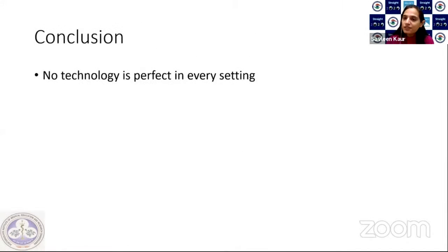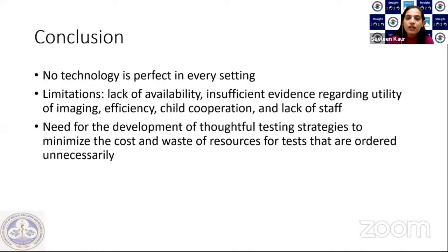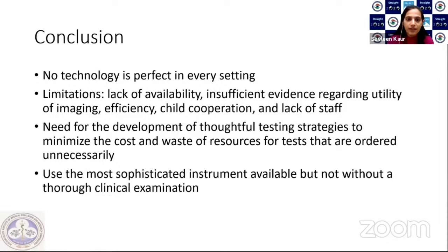To conclude, there is no technology that is perfect in every setting. We often have limitations. We do not have the right staff. We do not have the right machines. We do not have cooperative patients, because we are all pediatric ophthalmologists. We need to develop a thoughtful testing strategy to minimize cost, and not order unnecessary investigations. We can use the most sophisticated instrument available to us, but not without a thorough clinical examination.